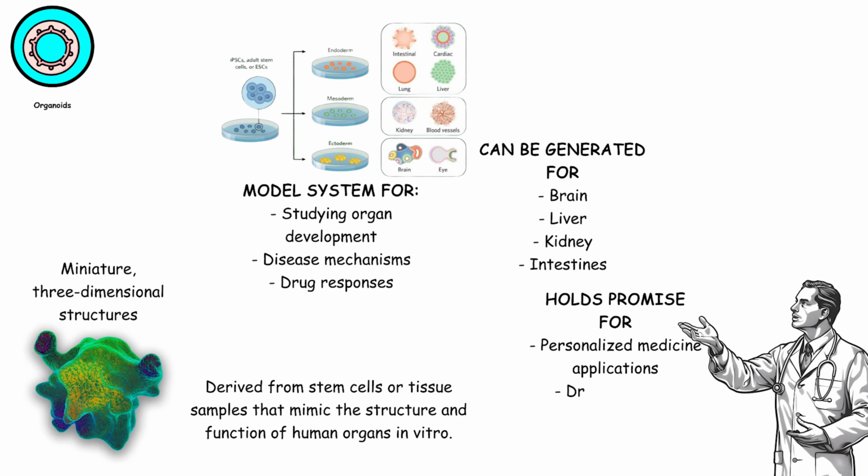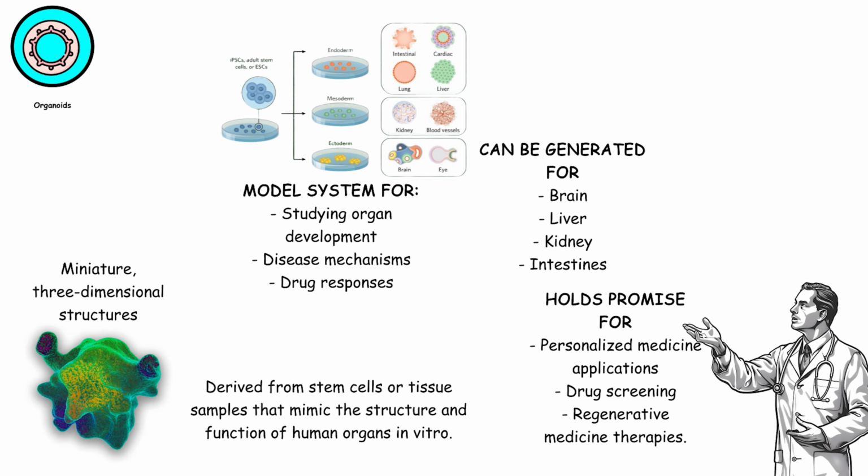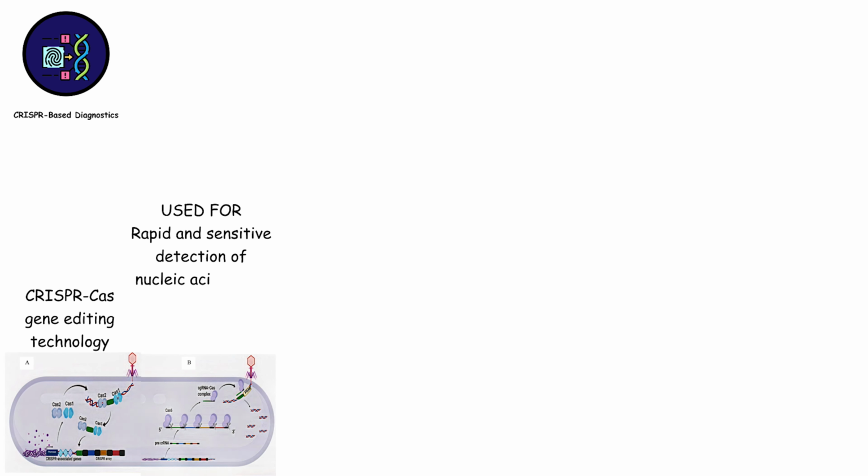Organoid technology holds promise for personalized medicine applications, drug screening, and regenerative medicine therapies. CRISPR-based diagnostics. CRISPR-based diagnostics utilize the precision and versatility of CRISPR-Cas gene editing technology for rapid and sensitive detection of nucleic acids, including DNA and RNA.